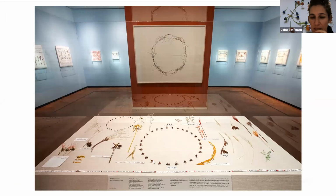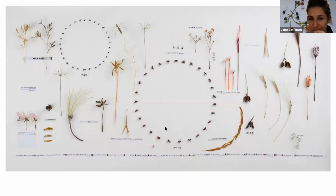And this is the central piece, which I'll talk about now. So this is a piece that should go flat. It's not hung on the wall. And you can see here a full view of the piece. The piece is accompanied by text, running text from the bottom, and also a lot of small text that is written on the piece itself.